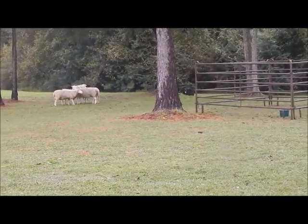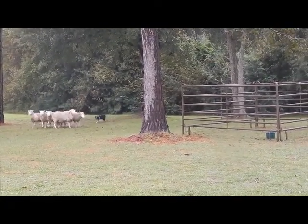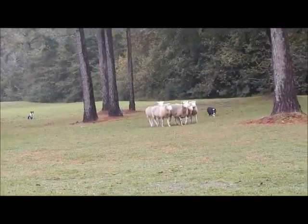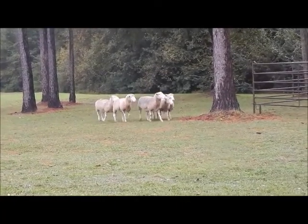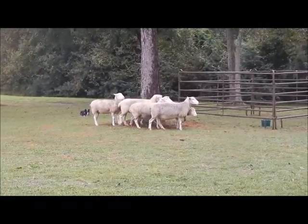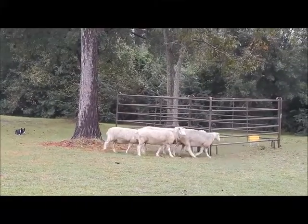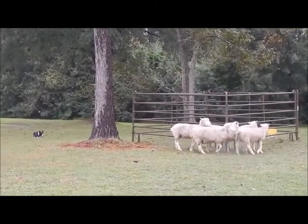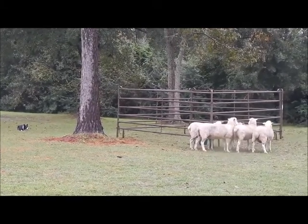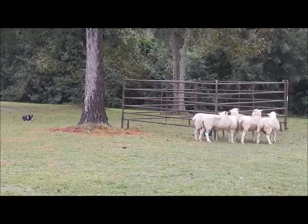Dot, lie down. And one of the reasons they don't like to stop, for example right here, she wanted to keep them away from that fence, because she knows when they're on that fence or next to those woods, a place that they might get away from her, the sheep have got the advantage over her. So that's when they're the hardest to stop.